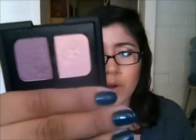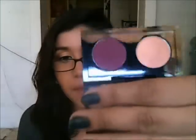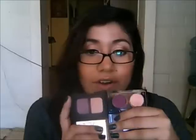I did buy two duos that are pretty similar. One is by MAC and one is by Nars. I just recently uploaded a tutorial with the Nars one. This is in Kuala Lumpur, I believe. Yeah. And I just uploaded a video of this one, and then here's a similar one. This is by MAC. You guys can see they're almost identical, I guess. Well, the purples are pretty different.